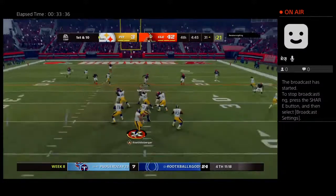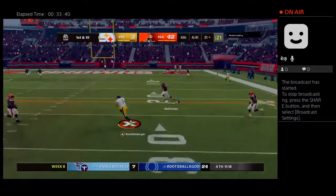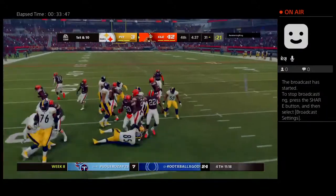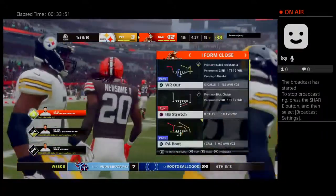Off the play fake. Here's Roethlisberger. Eluding the pressure right. Now been hit, and he lost the football. It's loose. And this is picked up by the Browns. And a big turnover there as his guys will get the football back.